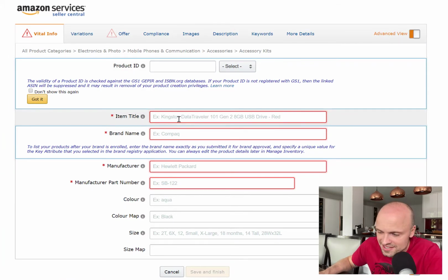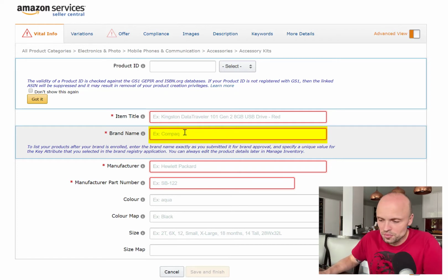Next, we'll have our title, and as I said, we're going to leave that for now and come back to it later. Brand name: if you are a registered brand owner, or if you have your own trademark or you registered a brand with Amazon, you put your brand name there. If you're private labeling, you can just put your private label there.